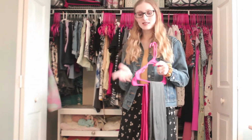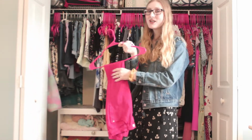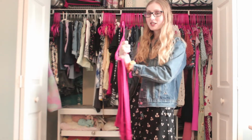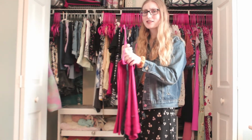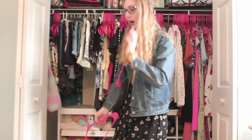I know I want to get rid of these two pairs of jeans because I just don't wear them. This is a bright red pair of jeans that I like, and I like the color, but honestly, I never wear them because they're not high-waisted, and I find things that are not high-waisted to be just incredibly uncomfortable and not worth wearing. So it's time to just get rid of these no matter how cute they are.